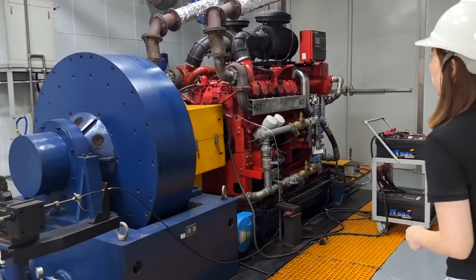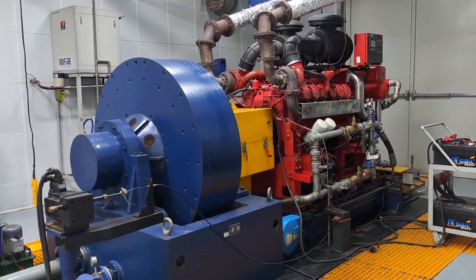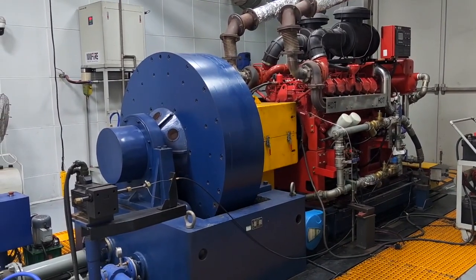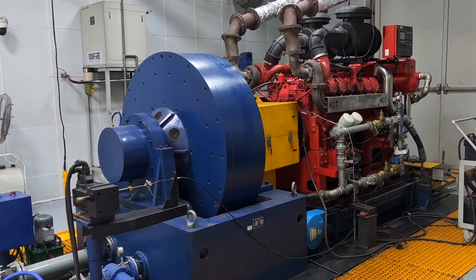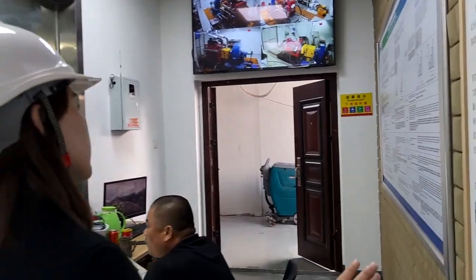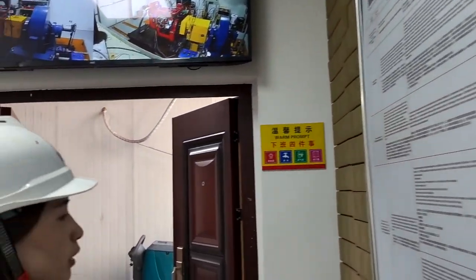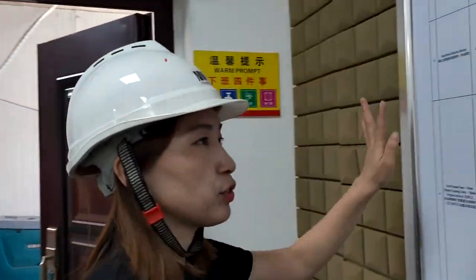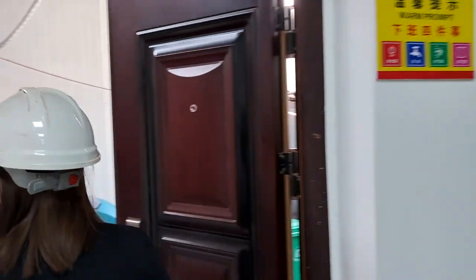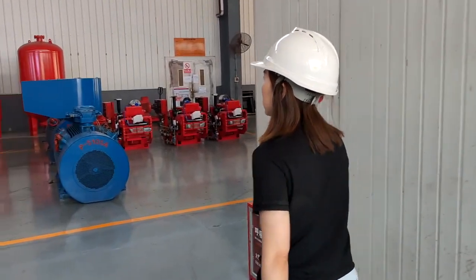So you can have a full picture of what we can do, and also we can control the quality and the testing. Every diesel engine pump set, before shipping, we have to do the testing. So here is the diesel engine testing process specification for EFSN. Every test has to be done very strictly according to the testing plan. So I think that's it for the diesel engine testing lab.